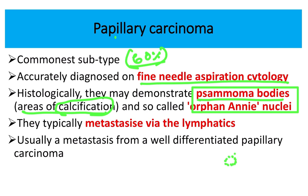This is a layer of calcium, another layer of calcium, another layer of calcium. So the calcium is present in layers, and this is known as the Psammoma body. The Psammoma body is specific for papillary carcinoma, and it is an area of calcification with a lamellar or concentric pattern. So a concentric pattern of calcification in the thyroid gland is the Psammoma body, and it is the diagnostic feature for papillary carcinoma, because in follicular carcinoma there is no Psammoma body, there is no calcification.